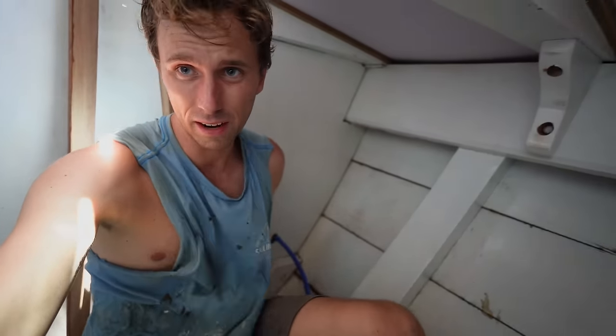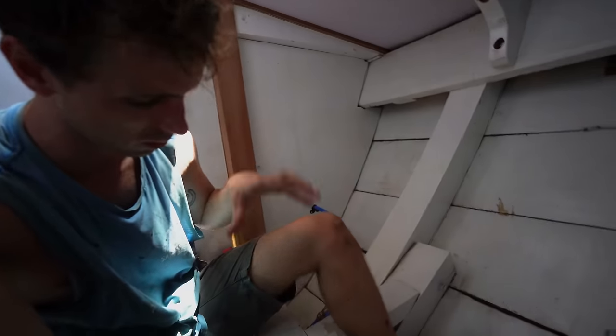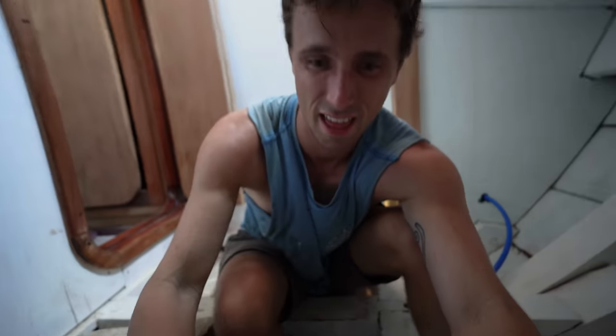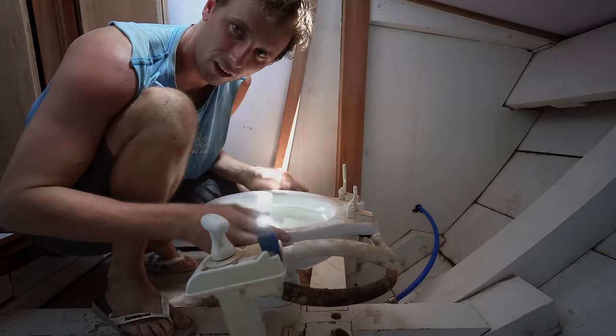Okay, back over here in the least ready room of the boat, we have the plumbing ready. We don't have any through holes. Now, what do we need? We need the toilet over here. Let me go and get it very quickly to show you. There. Nothing broke. It's going to go right over here.